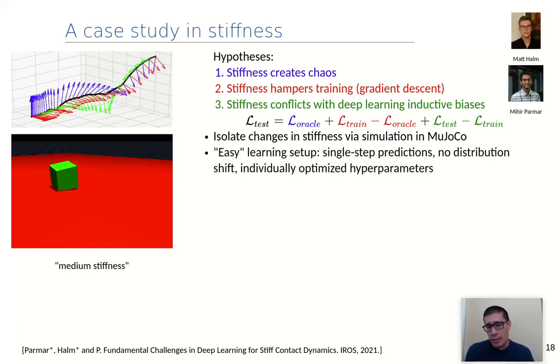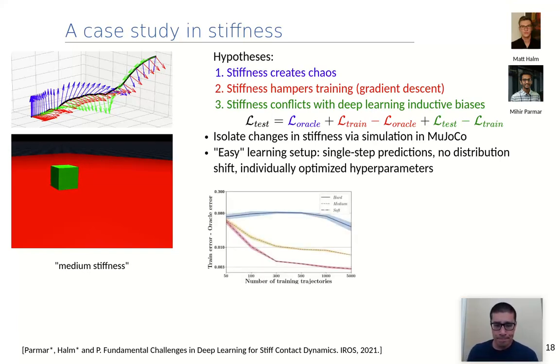Okay. And I want to stress that we've made this learning problem as easy as possible. So we've tried very, very hard to optimize hyperparameters. We've optimized them individually over trials. We're only learning single-step predictions. We have no distribution shift between test and training data. Again, this is as easy as we can make it for a learning problem. And what we see is that universally, no surprise really to people who think about this from the physics side, stiffness is a problem for learning. And in fact, it causes orders of magnitude more error across the board.